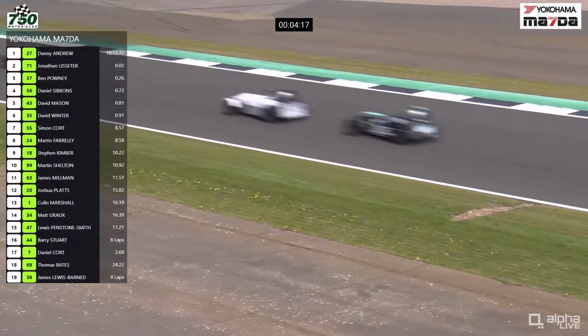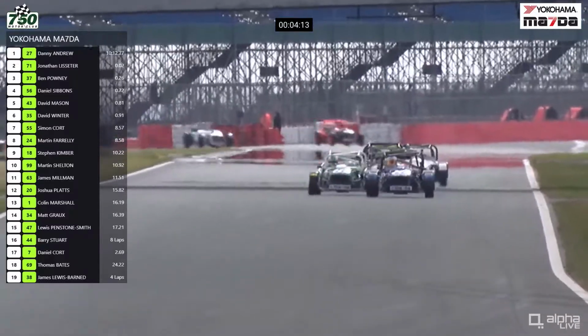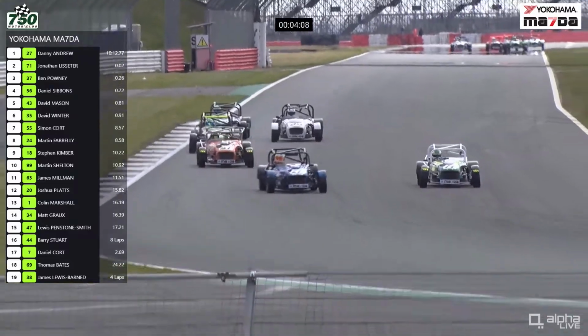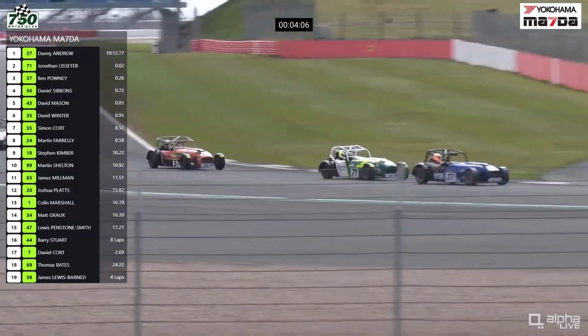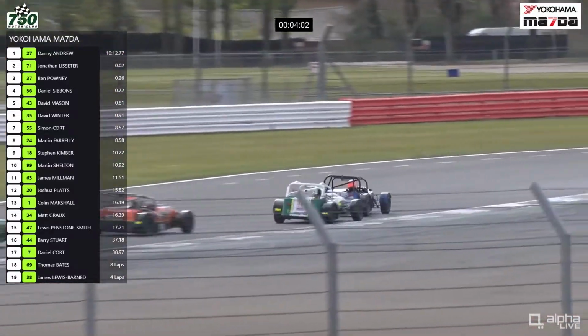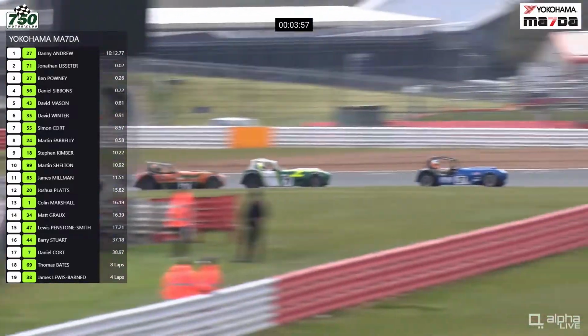2nd place for Jonathan Lister. Ben Powney now falling into the clutches of the car behind, which is Daniel Sibbons. And then 5th and 6th still there, David Mason and David Winter. Here comes Lister again for the inside, but again he doesn't really want it. He stays there in 2nd place, and he'll just watch to see what Danny can do as they head towards the end of this lap with now just under 4 minutes remaining.